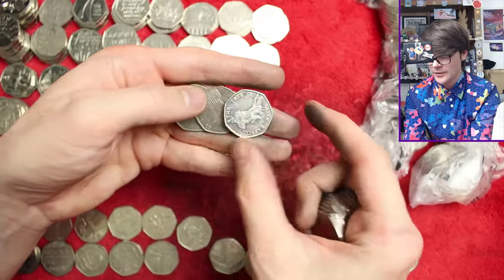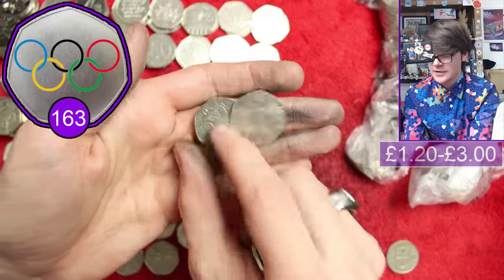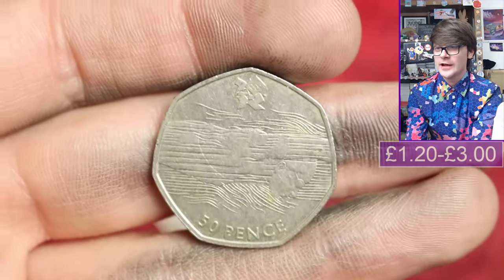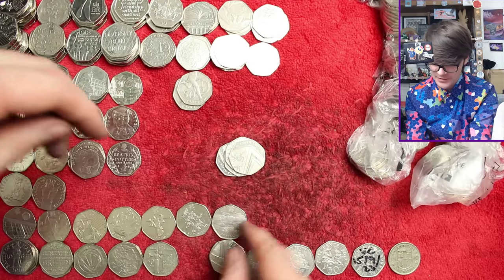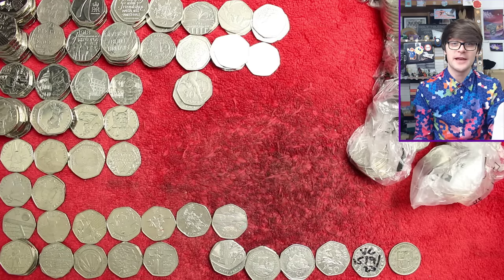Oh, there we go. Peter Rabbit, not as exciting as Olympic Aquatics. No lines over the face, sadly. If that had been the case, I would have had to have a lie down between these bags. Very cool, though. We're on Olympic number 7, 2, 4, 6, 7. Ooh, three off the upper end of my estimates.